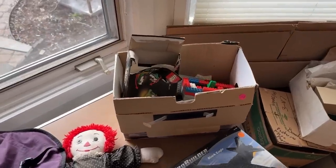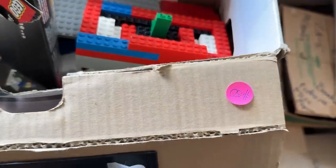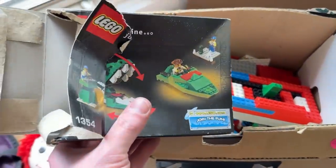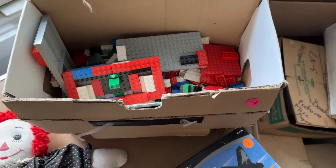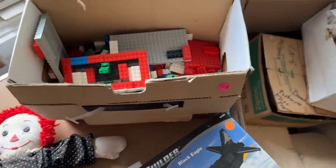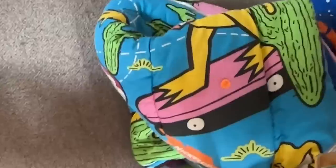Wow, some of the prices up here are hard to fathom. I mean, $50 for this small box of Legos with a ripped up modern box. There's just no way. You've seen me at garage sales just pick up massive bundles of Lego for much better prices than that. So, man, I'm going to leave that there. Look at this, $50 for a Nickelodeon comforter.